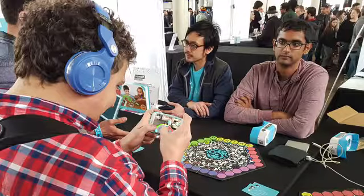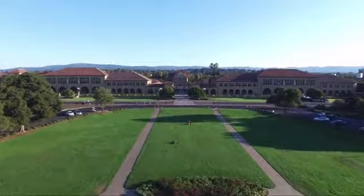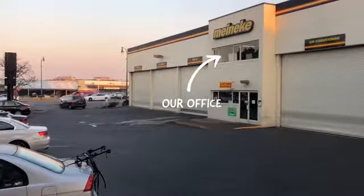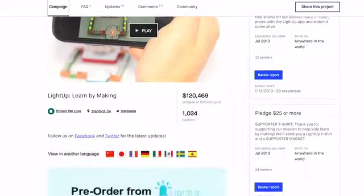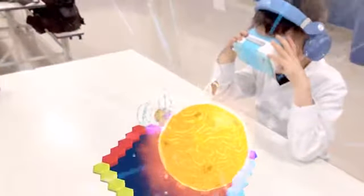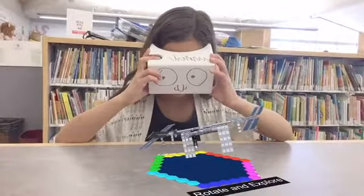We're Light Up, a team of makers that met at the Stanford School of Education. These days, we work in a little office above an auto repair shop in Silicon Valley. We got our start right here on Kickstarter, so we couldn't be prouder to return here to introduce our newest product, Hololab, the first ever augmented reality science adventure for kids.